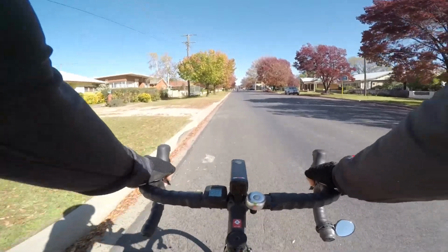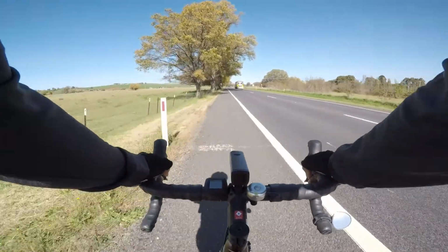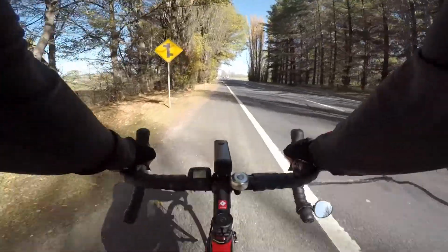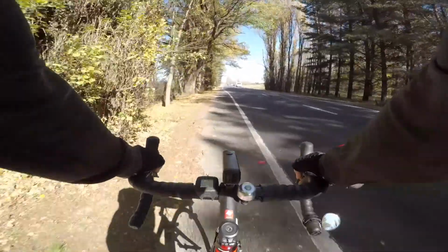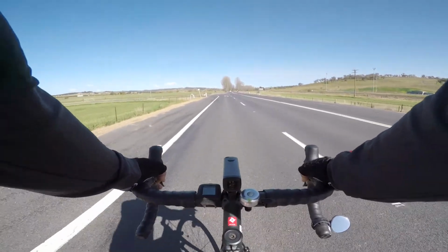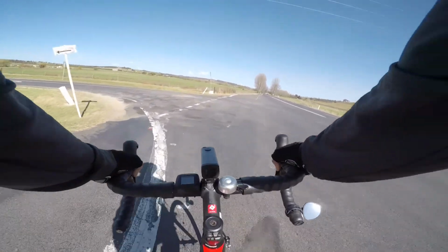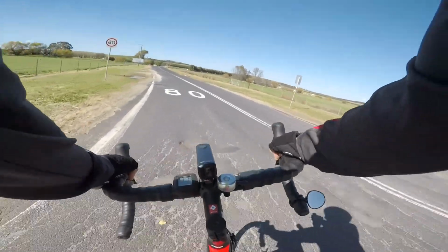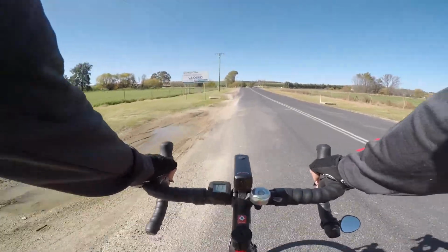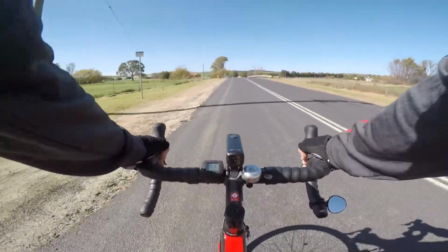Just beautiful, the autumn colours on the trees. Heading onto Lagoon Road now, out to the dam. So it says Chifley Dam closed up ahead. That's because there's too much algae there. So you can't swim or paddle, but you can sort of go there and go back again, as long as you're not touching the water.